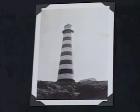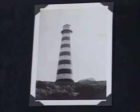That's Great Isaac's Light in the Bahamas from up close. And that's the base of the light, how rocky it is. And then you can see the light from a distance. And then a view from the light looking down. You can see the schooner anchored out there.